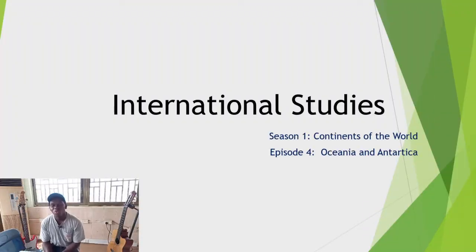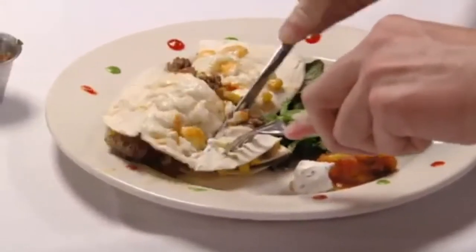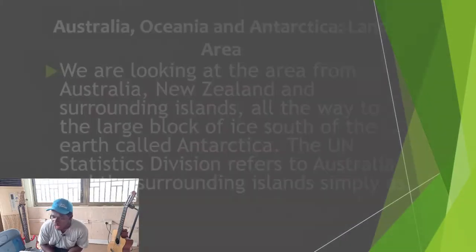We will be diving into this episode right about now. So, on the menu today, we're looking at the land area: Oceania, Australia, which is which, and Antarctica. Then we'll look at fast facts on Oceania and fast facts on Antarctica. Simple format, people, big brain levels. Now let's just jump into it.